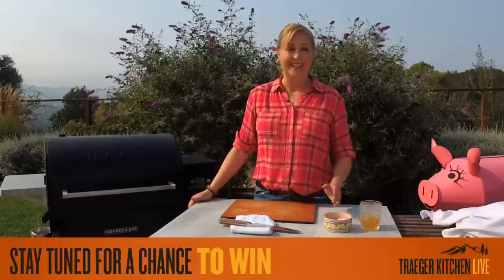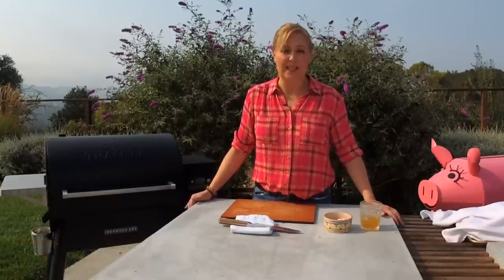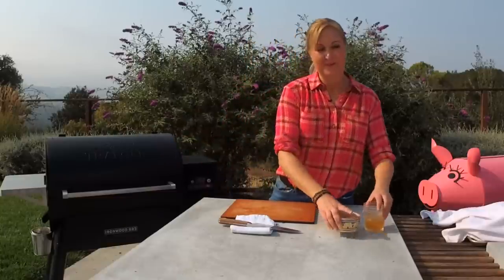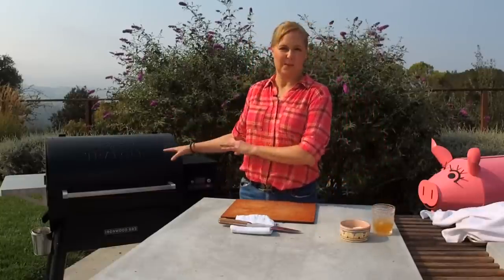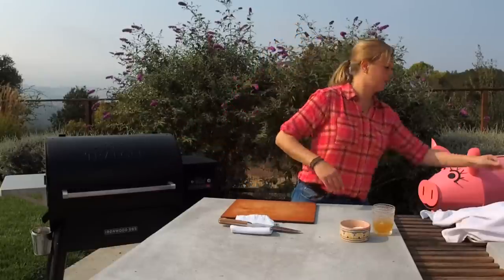So let's kick it off with this taco skillet dip, we're calling it. I wanted to call it taco nacho skillet dip. It's a mouthful. But I started by already doing the first couple steps on the grill so we could skip forward. So let me show you what that looks like.